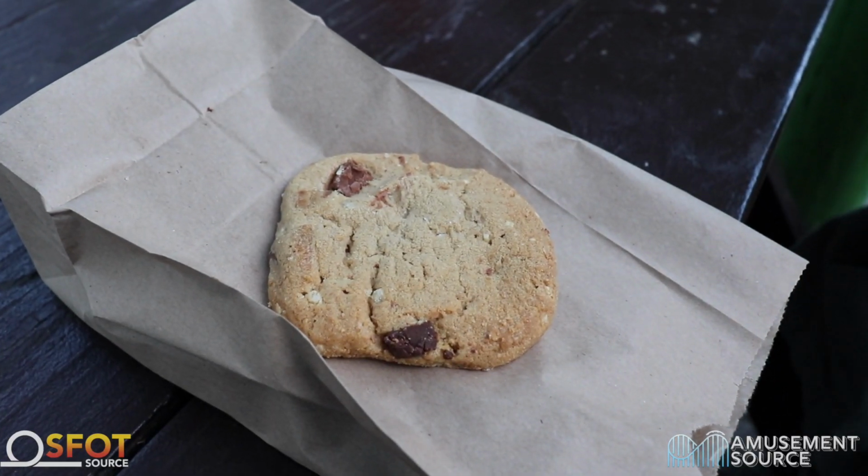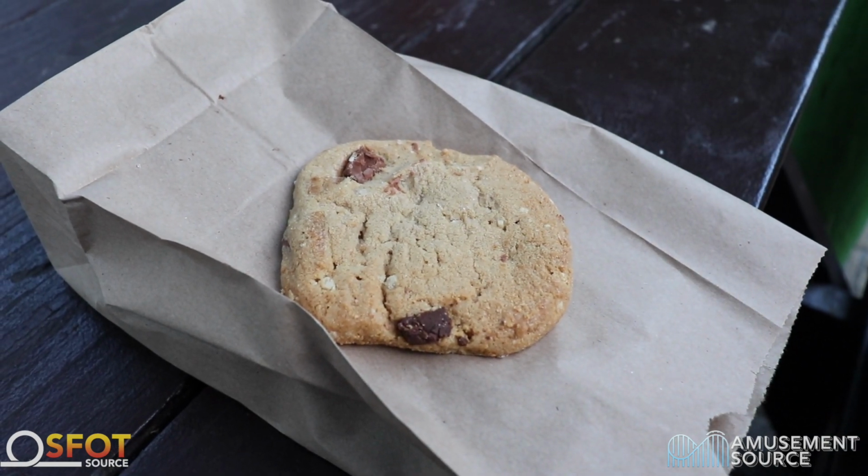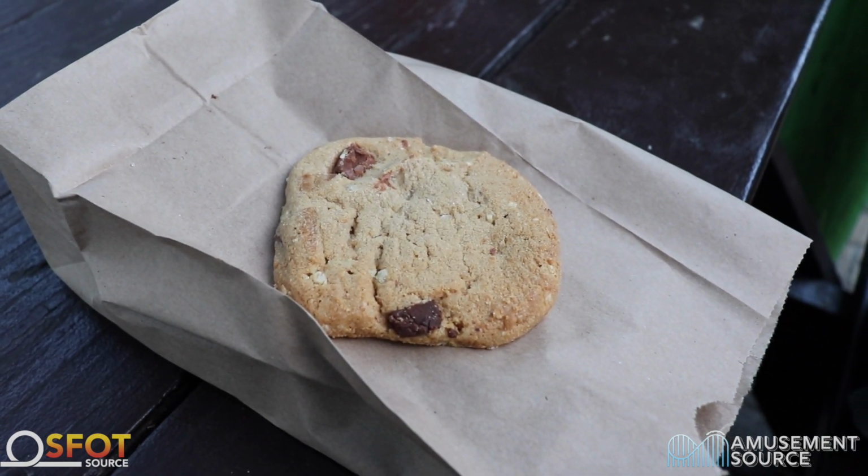Here's a closer look at the s'mores cookie that you can get at Peppermint Parlor, and let's try it out. All right, guys. That's my least favorite one of the 3. We had this a couple visits ago, and it was better then, but I mean, it's not bad. It's just, I like the other 2 better. It is a little bit on the harder side.